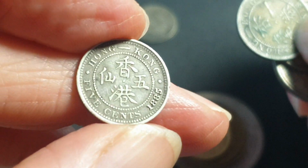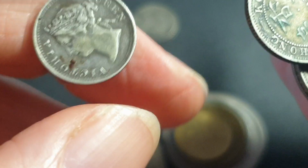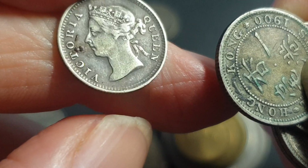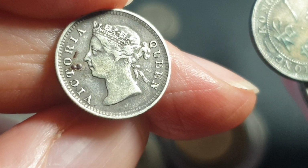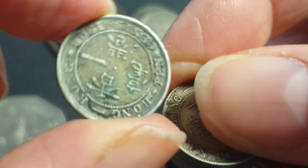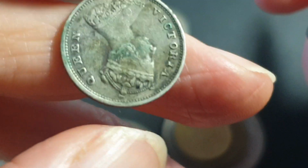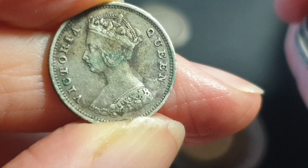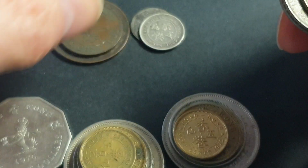Then we have an 1885. So these ones are in pretty good condition, except for, I'm not too sure what that black stuff is there. I need to research it. But if it wasn't for that, you'd get about $15 for it. And then we have a 1900 10 cent coin, silver. This one, although it's a little bit discolored, is probably very fine condition. And I would say probably $15 for that as well.